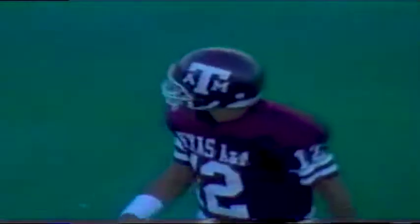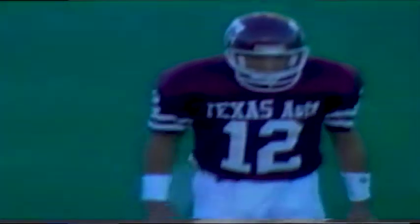Time is going to run out here in the third quarter as the scoreboard flashes Texas Aggies, and time has just run out. Third quarter's over with. Aggies are driving when we go to the final 15 here. They lead 49-10 over TCU.